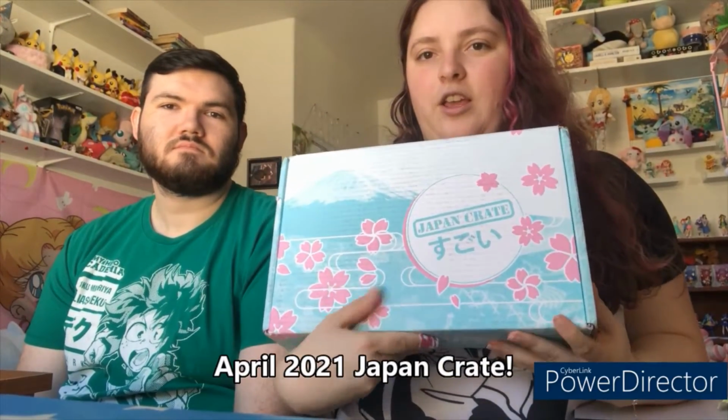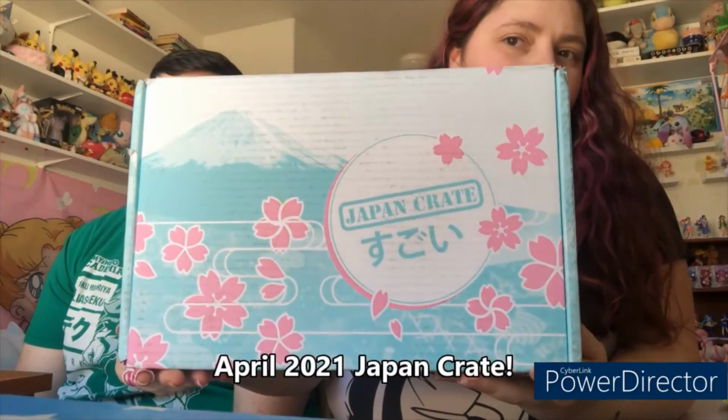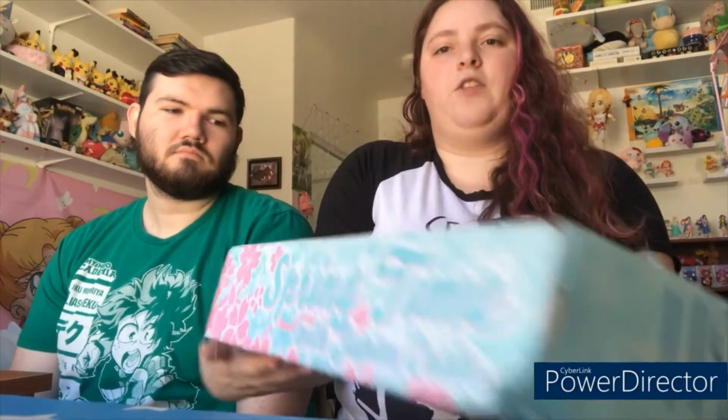Me and my beloved Patrick are here to taste test the April Japan crate. And look how beautiful this box is with Mount Fuji and the Sakura blooms. Perfect for this time of the year. And yeah, let's dive right on into this.